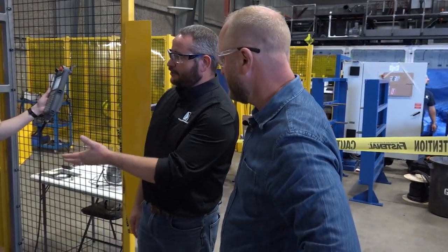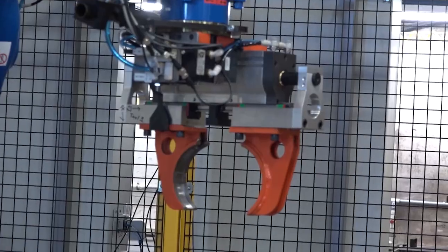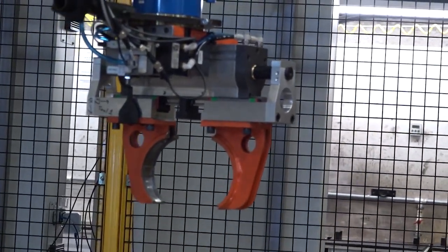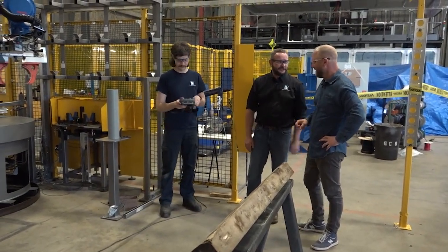So this unit will actually, when it does all its picking, we'll put this into a lathe and it gets machined at that point. Then we pick it out and we do a marking system over there. And then I get to press a button. You get to press a button, and Jesse's done something. I'm really excited.